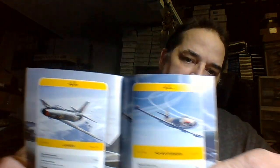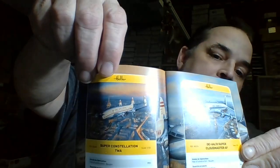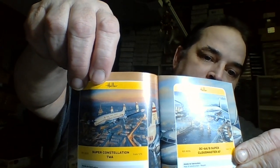And this is aviation related. Of course, it'd be great because, as you see right here, it's a lot of their classic kits that they're releasing. And just for you guys, I know some people are hoping that eventually the Super Constellation will show up, especially in the military versions and the radar versions. They are releasing it. That's the TWA version right there.